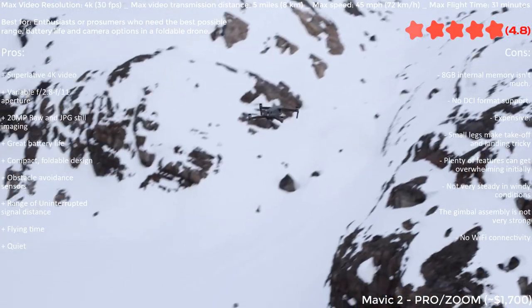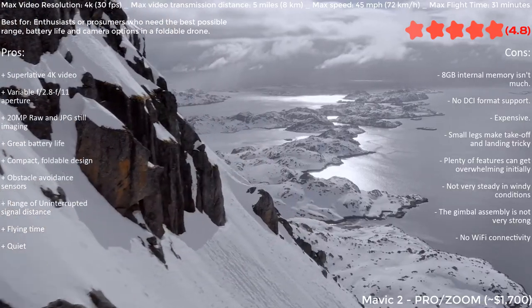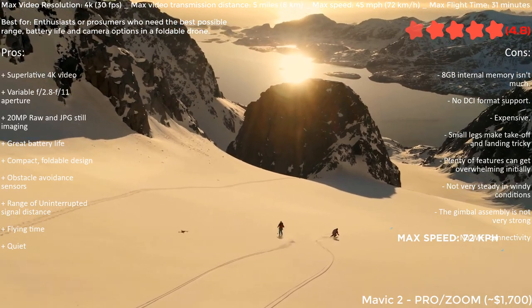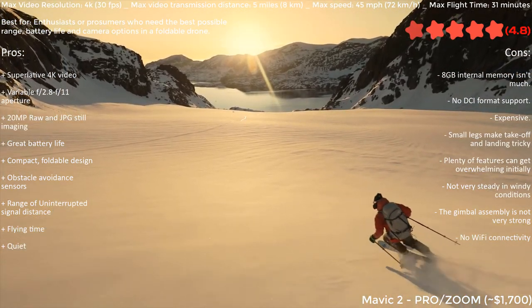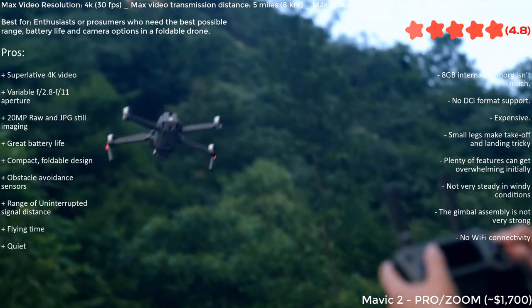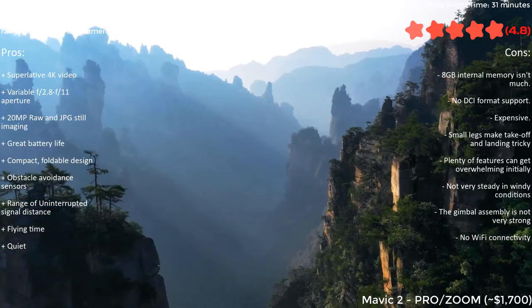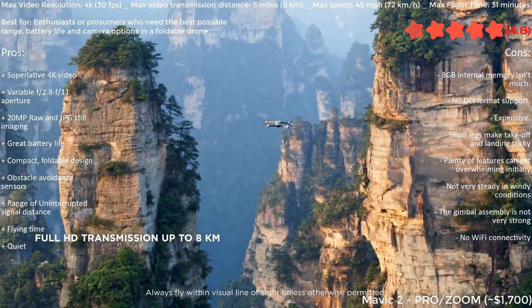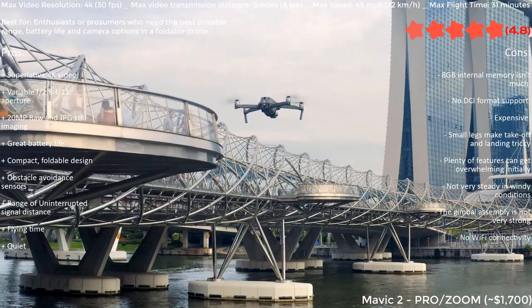These subtle yet powerful improvements give you a smoother, quieter flight for greater discretion when the situation requires. Mavic 2 extends your creative potential with up to 31 minutes of flight time and a max speed of 72 kilometers per hour in sport mode. The all-new OcuSync 2.0 provides a 1080p transmission signal up to 8 kilometers so you can edit full HD footage directly from the cache on your mobile device.